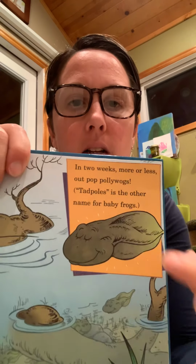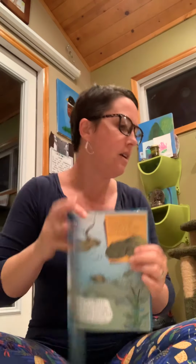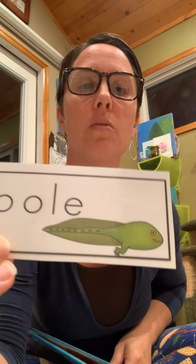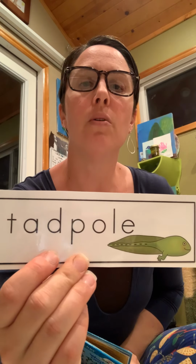That's their only job. They have a tail to swim. They look just like a fish. Let me get back to that picture so you can see what the tadpole looks like. Right here, see that? Kind of looks like a fish that has a tail. A more realistic picture of a tadpole is right here. That's more what they look like in nature. Tadpole.